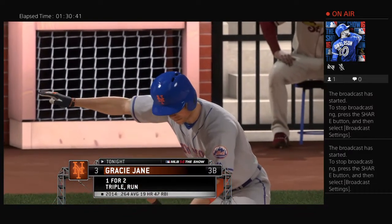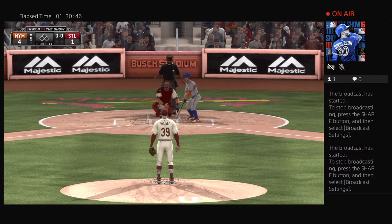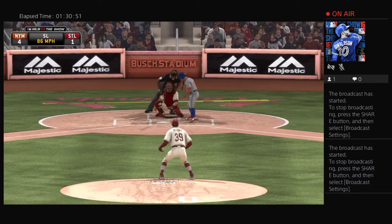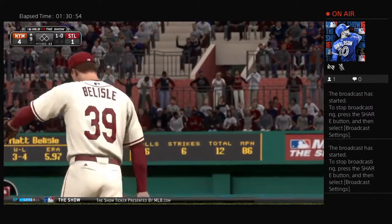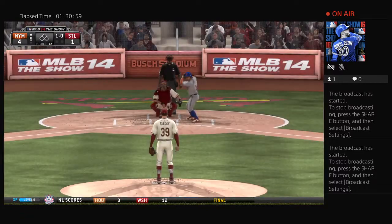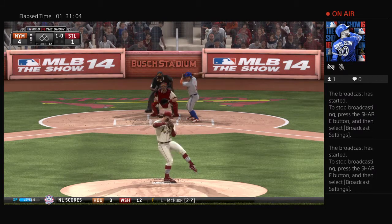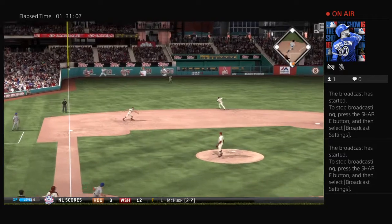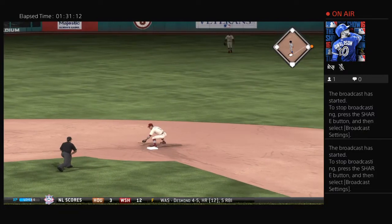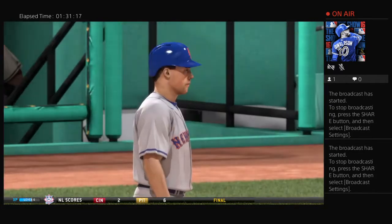Number 3 will be the batter. 1 for 2, including a triple thus far. Third baseman, number 3. Here we go with inning number 9 as the first pitch misses for ball 1. One-0. Swinging a hard hit ball towards the hole, and that is into left field, so the leadoff man's aboard to kick off the 9th. One pitch at a time.